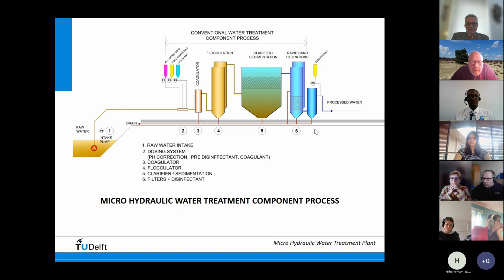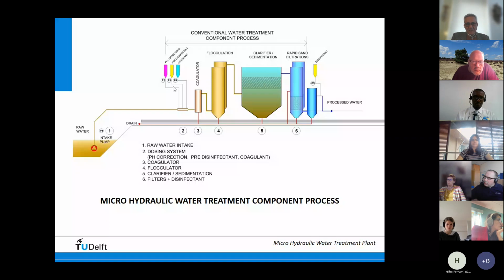This is the flocculation, or the conventional water treatment as we call the microhydraulic. This component is where raw water comes in. We can also use raw water from a high level with a gravity system, or here with a pump system is also fine. The first process is dosing. With the dosing system, we have a strict dose. One is the pH correction, the second is the prechlorination if needed, and then the coagulant after that, because we hope the pH here must be 7 before prechlorination and before coagulation. This is a coagulator. This is a flocculation, and clarifier, and then rapid sand filter, and also disinfectant again.